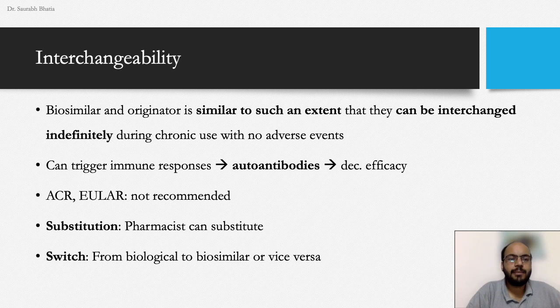Now the next concept is interchangeability. It means that biological and biosimilar are so similar, they are nearly copies of each other, that they can be interchanged indefinitely during a chronic course with no adverse events. Remember that a lot of biologicals have to be used indefinitely or for a longer duration of time till the disease is controlled. And if you have a relapse, you start that again.